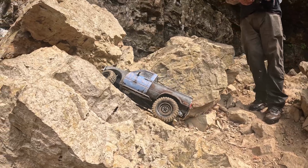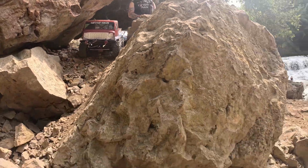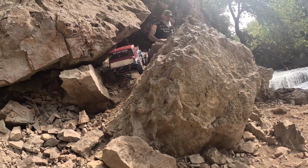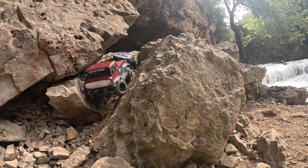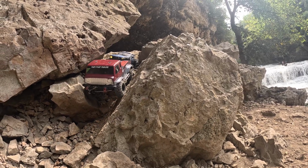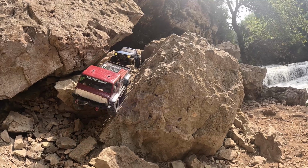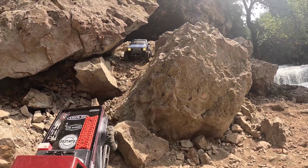Peter making quick work of that. Right where I struggled a bit. Nice cool little overhang. I love this Jeep FC body as well.